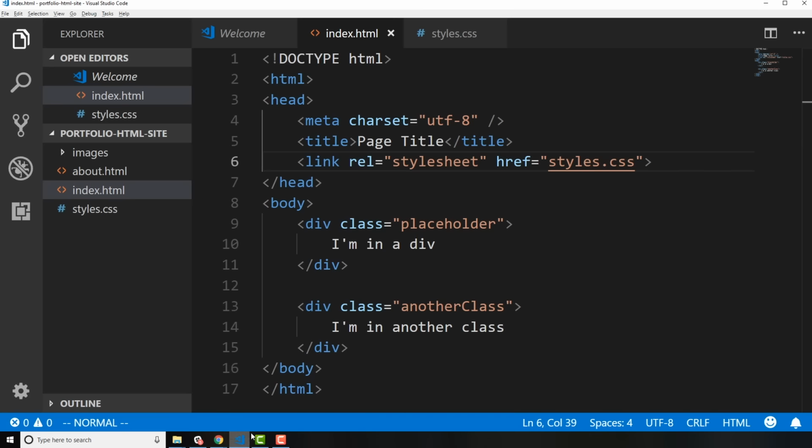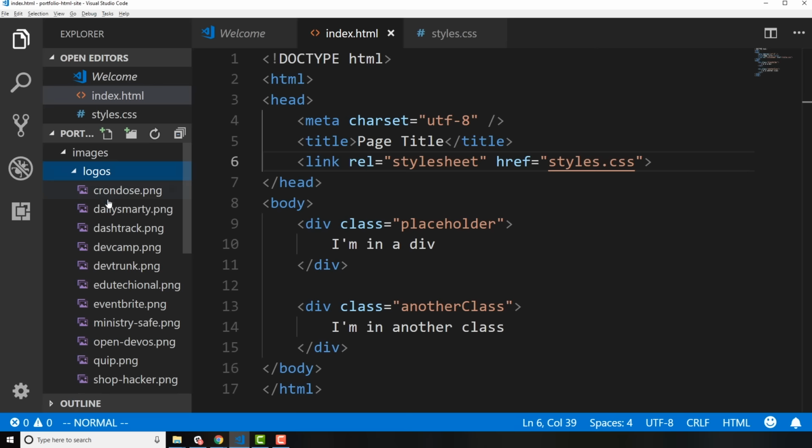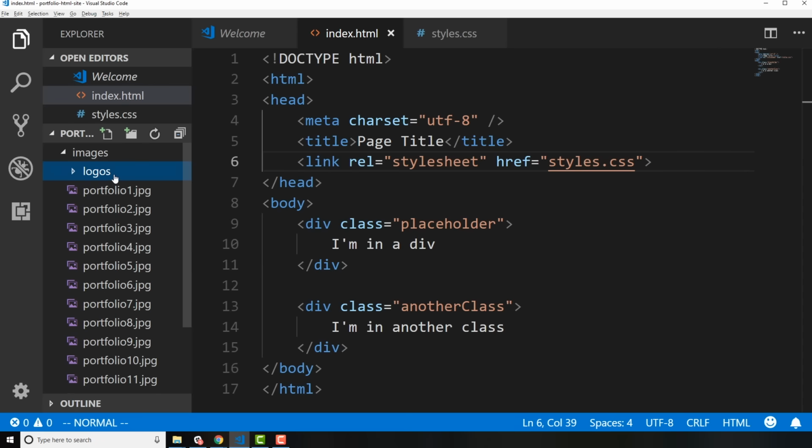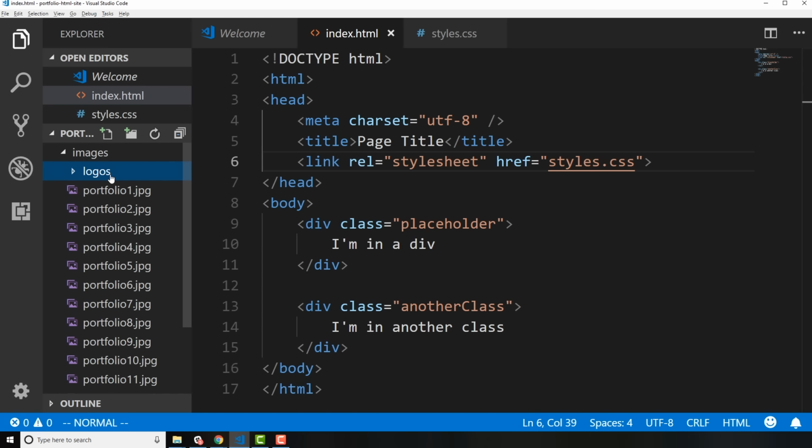So let's come back here, and now we have everything working. You can see we have the images directory. This is going to have all of those portfolio images, and it's also going to have all of the logos. Obviously if you're building this out for your own portfolio, you're most likely going to want to have your own images and your own logos. These are just projects I personally have worked on, so I'm including these for myself, and eventually I will probably take portions of this portfolio and add it to my own personal portfolio. So those are all the files that we are going to need.